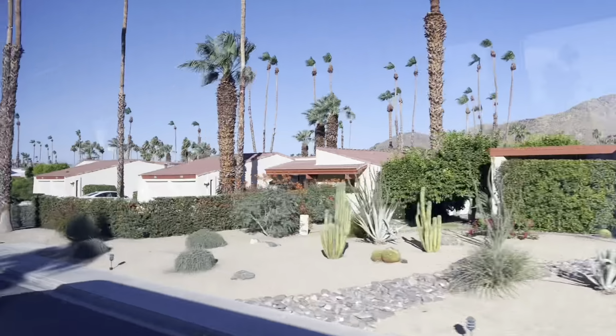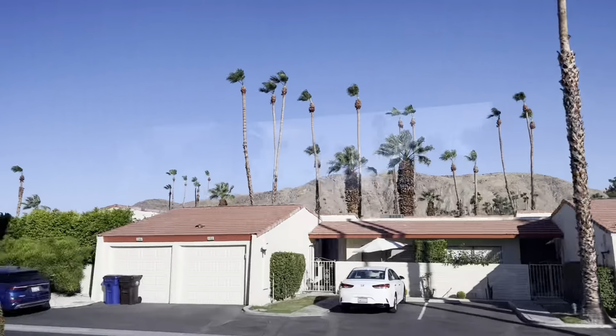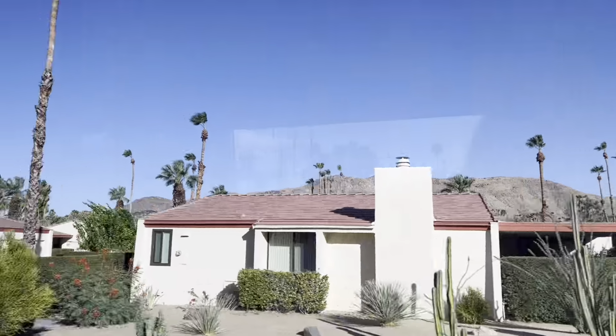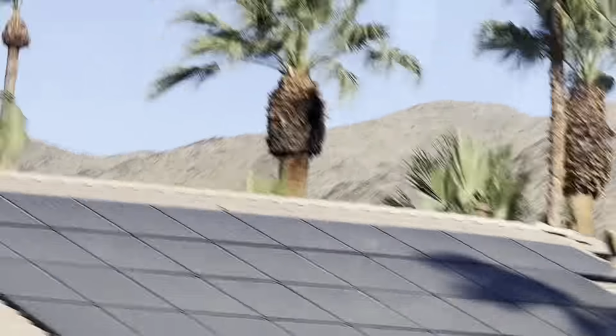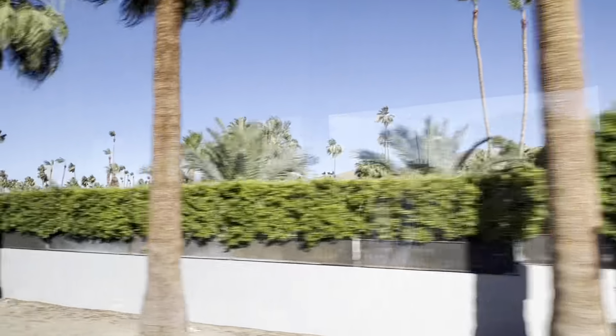About halfway up the mountain, you're going to see a house with a very large black domed roof. That is the Bob Hope House. You will get a really great view once we turn onto Palm Canyon, but you can see it dotted through the trees as we drive along.